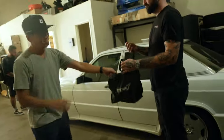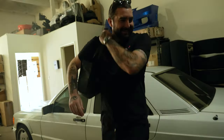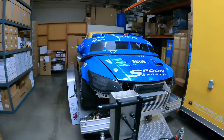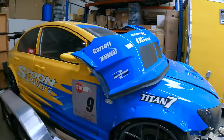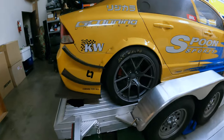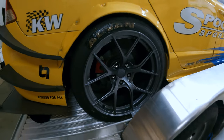Swag bag. Sweet. So what's this, Jimmy? This is the center drive car that they use for time attack. Pretty crazy. Was it TS5s? Mm-hmm. Satin titanium, with titanium lug nuts. Nice.